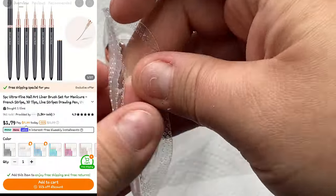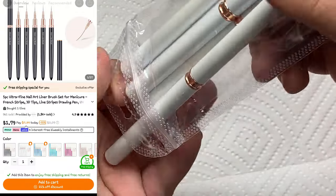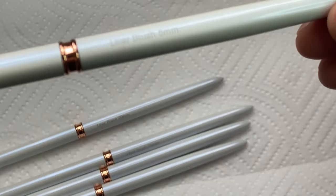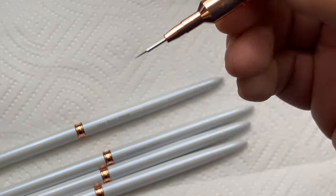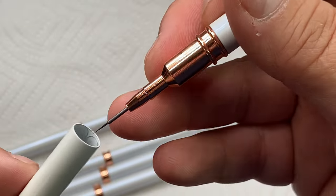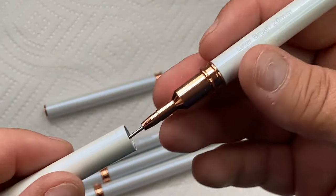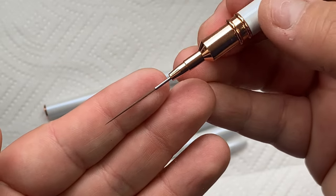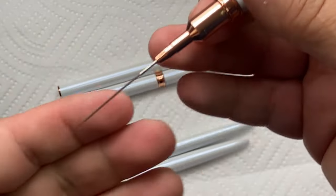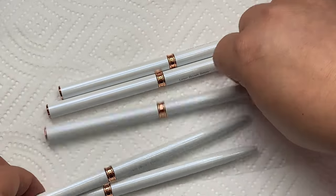Next item I got are these nail art liner brushes. It comes with 5 different lengths for only $1.79. To me, that is an amazing deal. The best part about these brushes is how fine the point of the detail brushes are. I've been needing some new brushes for my nail art and I'm so anxious to use these. They are even labeled so you know the exact size of the brush that you're using. I chose white ones, but there are several colors that you can choose from.